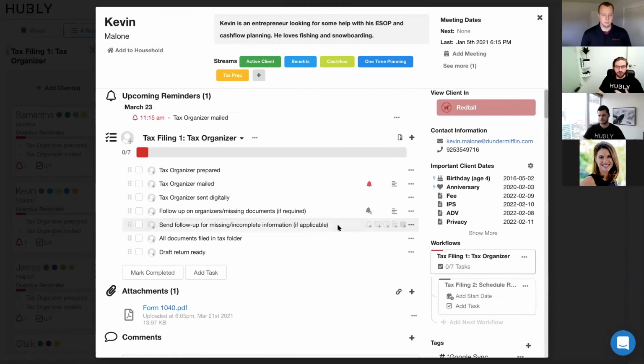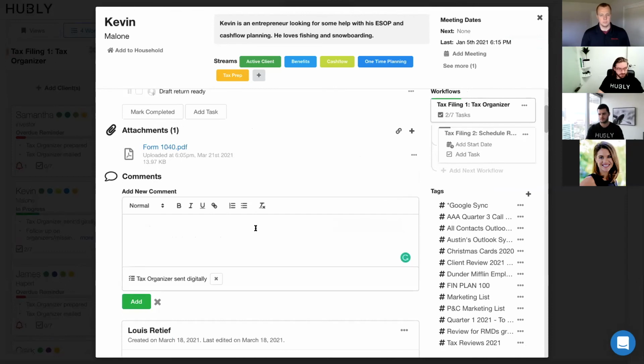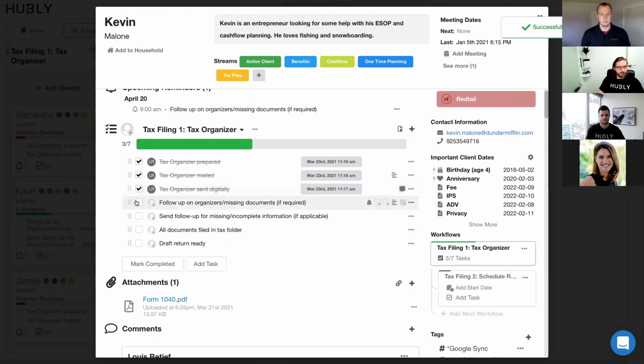And so what you can then do in Hubly is you can start completing all of the tasks that are part of the workflow. If there's a comment you want to add for a specific task on something that happened that you want to note, so for example, we sent the tax organizer digitally and are waiting on a response from Kevin. When this note is added in Hubly, it'll actually be added to the client profile in Redtail, which Austin will show you at the end as well when he goes to Kevin's profile. And then you can just continue completing the rest of the workflow.